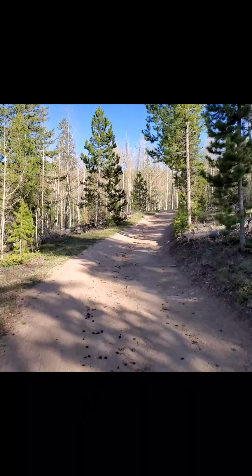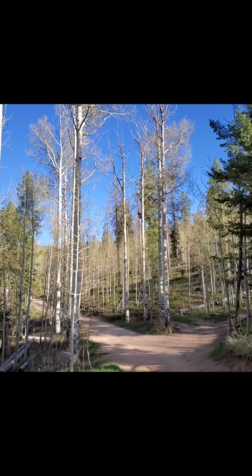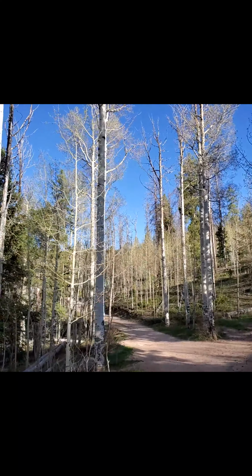You'll notice the aspens are getting a lot taller coming up here. And we're going to stop in here and do an aspen talk. Alright guys, and this is the aspen stand. This is actually one of the largest ones up in Roosevelt National Forest. You can see as we were walking down earlier, they were kind of babies. As we get into this particular area, you can see the size difference. And these are mature aspens.